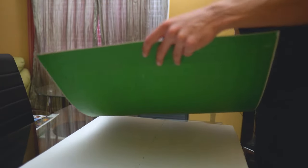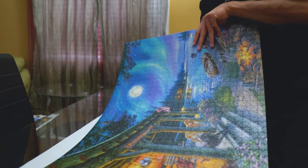I also highly recommend you guys go out, get a 1,000 piece puzzle. Not even 1,000, you can get a 500 piece puzzle if you want. And just try it out yourself, see how long it takes you to complete the puzzle.